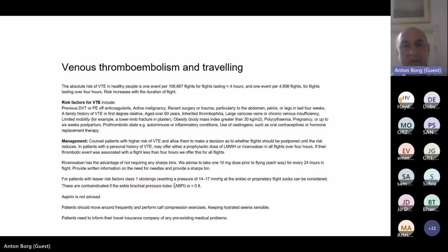What about, it's quite a common question we get, venous thromboembolism and traveling. So it's interesting to know that in normal, healthy people, one will get a venous thrombosis or a pulmonary embolism in every 110,000 flights on average, lasting less than 4 hours. And one person will get a venous thrombosis in every 4,500 flights. So that's a good indicator of how frequent it can be.